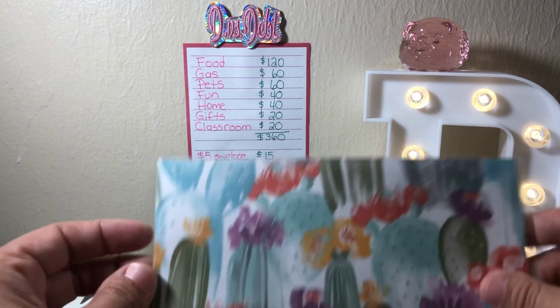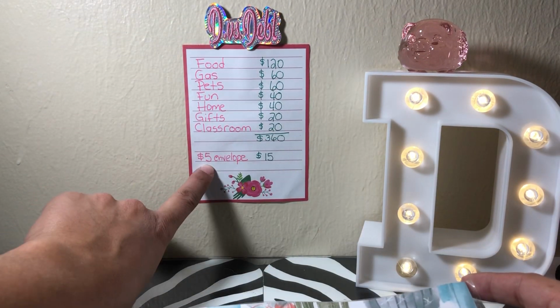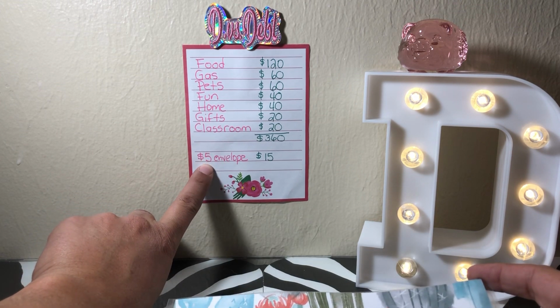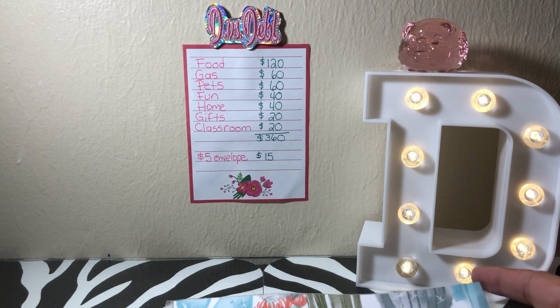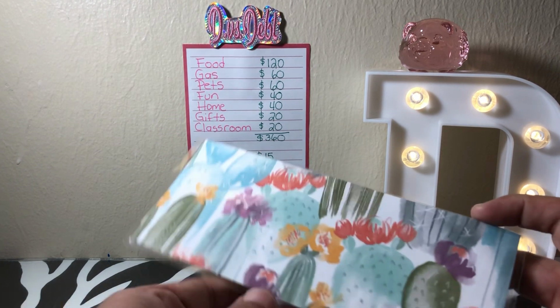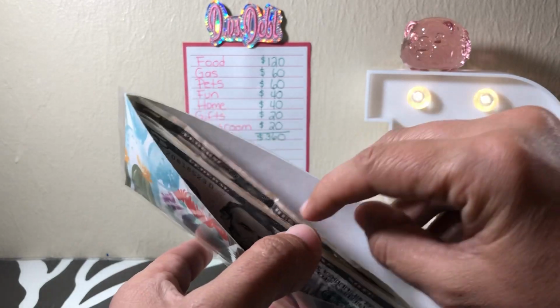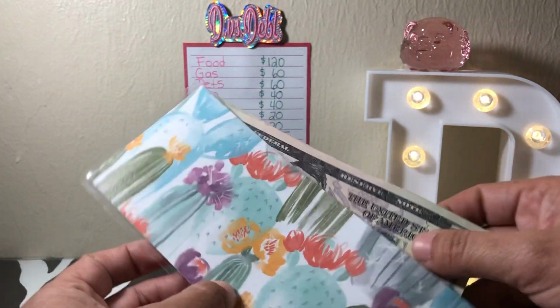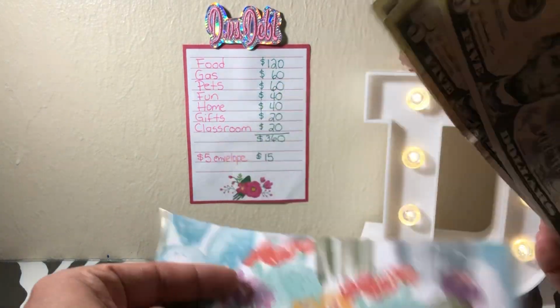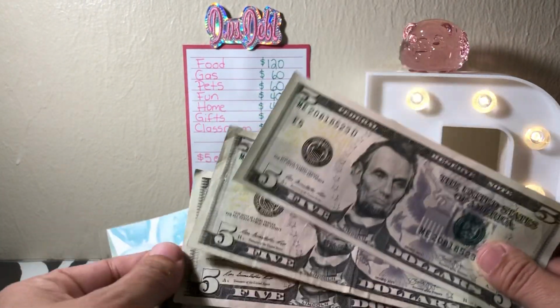And I have this envelope now. If you'll notice, I have the $5 envelope. I've been playing around with the idea of doing the $5 challenge where you save every $5 bill you get back in change and use it for whatever. So I can put it for my debt, or I can go buy myself something nice, or I can put it as an emergency account or an oops account for unplanned, unbudgeted expenses. So I have 3 $5 bills in there.